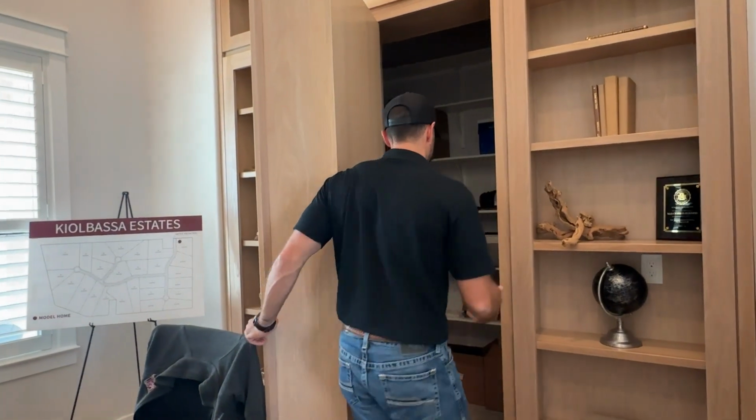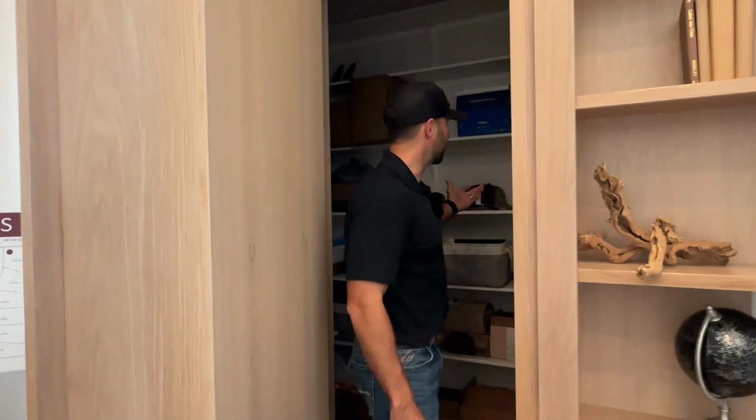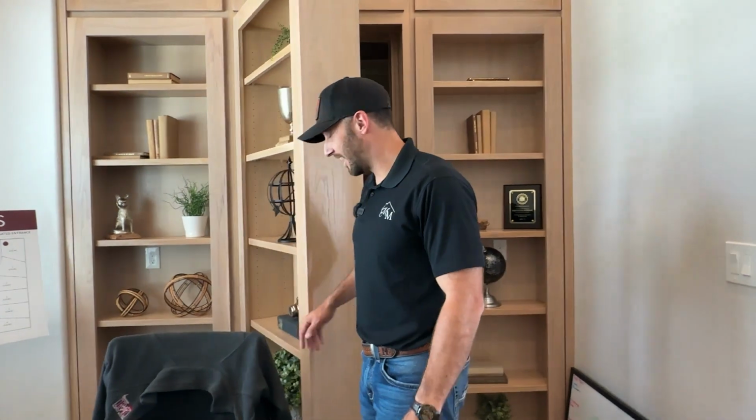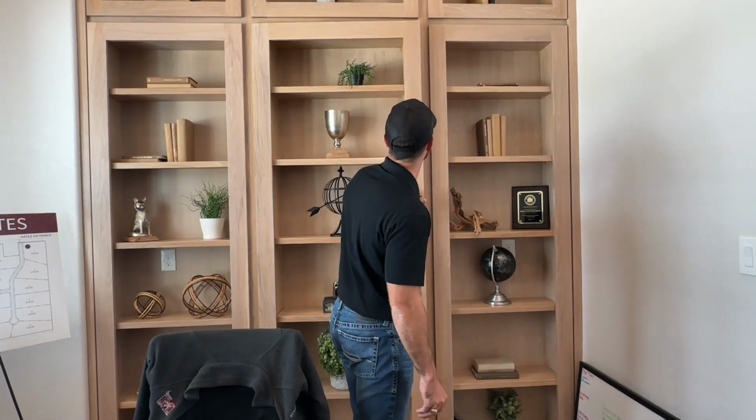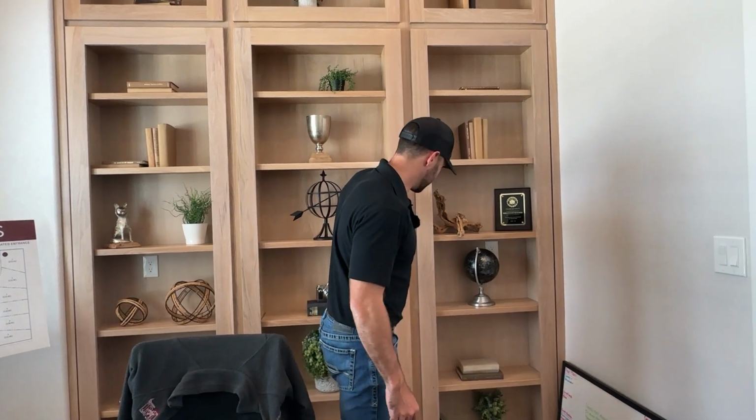How about that? Hidden safe room. This is obviously just storage, but put whatever you want in there, if you got valuables or anything. I thought I had seen a picture of this online, but it could have fooled me if I didn't know that it was already there. But that's really cool.